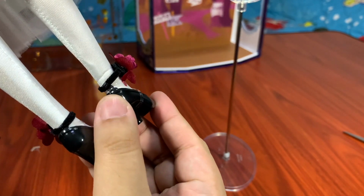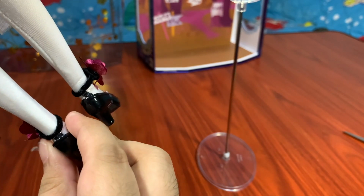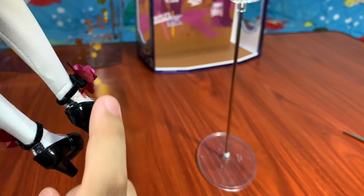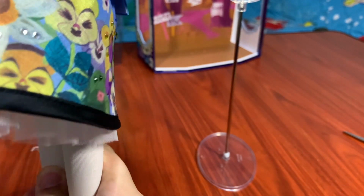And I think the strap itself is also connected to the shoe because you can really see the little part that connects here. I thought the strap would have been just a separate piece, but it's nice that it's actually connected to the shoe. And finally, tying everything together is her tights.